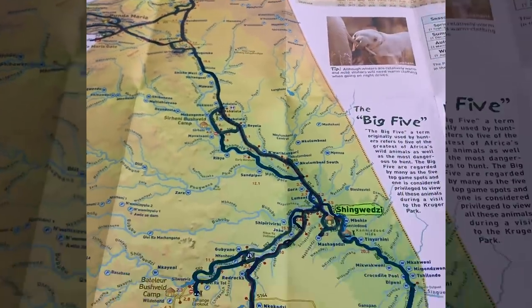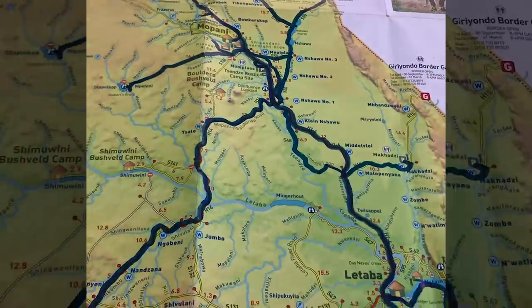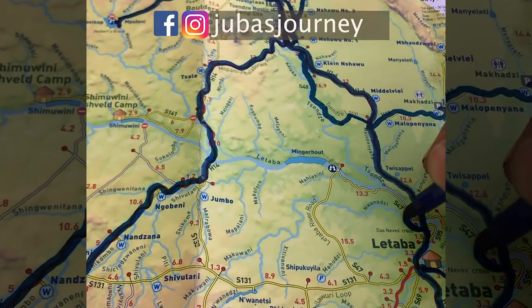As we travel south in the Kruger National Park, we make sure that we travel on all the roads that we haven't traveled on before.